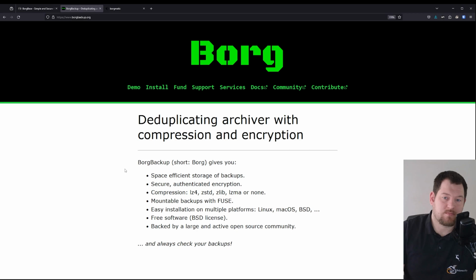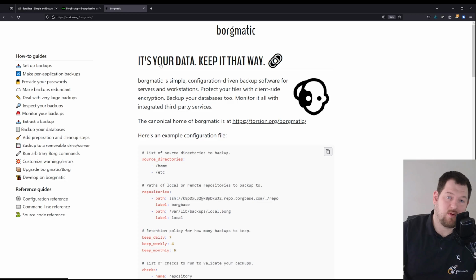And by default, working with Borg is a little bit difficult for people, so we will deploy the Borg wrapper, Borgmatic, which makes the usage of Borg backups a little bit easier. Borgmatic is just the wrapper, and it is also fully open source.